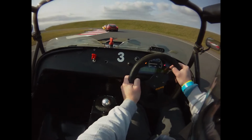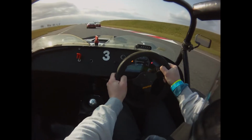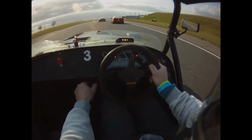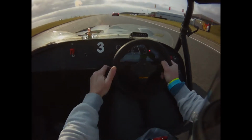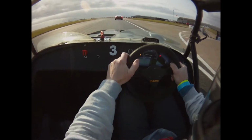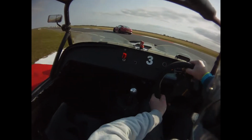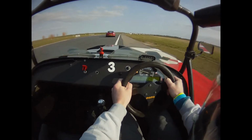Passing on a corner on a track day is not really the done thing. So let's see what happens now. Let's give him a chase. So we've chased the Porsche. I'll put the little link up before. We've chased the Porsche around this place before, the GT3 RS. We stay a bit closer to the Cayman than we did the GT3, you'll see.